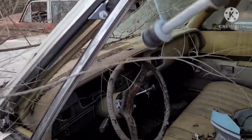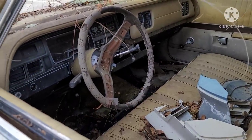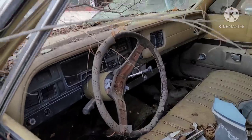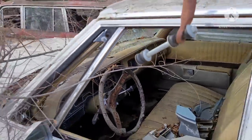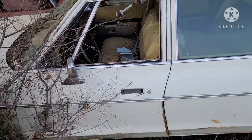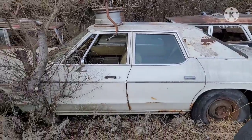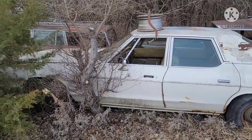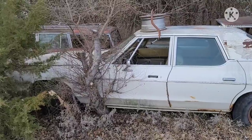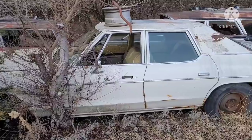Unfortunately, this one's had a hole in the windshield, so that's gonna need replaced. May need a little patching in the floors. I'd have to check on that. This is probably, of all the cars, kind of the worst one, but still a fixable, buildable car.